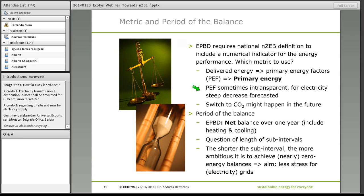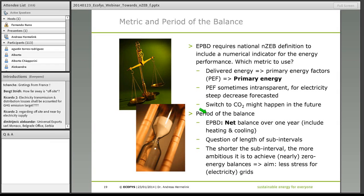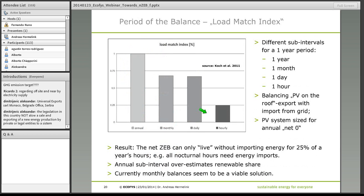The period of the balance, what is usually done is we are doing a net balance over 1 year. So we say, okay, what is consumed by the building for heating and cooling and ventilation and hot water? And on the other hand, we say, okay, what is produced, for example, let's make it easy, by a PV system on the roof during that 1 year. And the moment you have a zero balance, so my PV system produces as much as all the other systems use over the year, you could call it a zero energy balance. But the question is, that is a logic that applies for a 1 year interval. But let's just take the example I did.